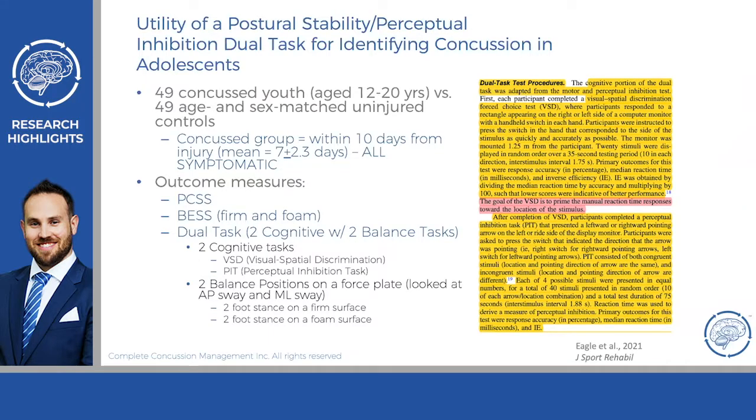So the whole idea of dual task is if we get you to do two things or multiple things at once, we're going to be able to pick up more subtle differences because that's harder for the brain to handle. So in a concussed state, you may see a widening of a difference between control and concussed. This study looked at 49 concussed youth versus 49 controls. The concussed group was all symptomatic and within 10 days from their injury.